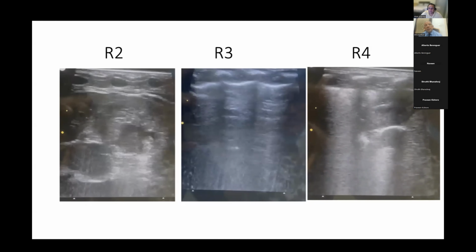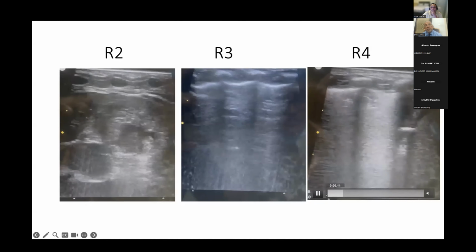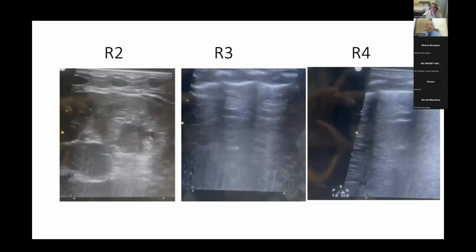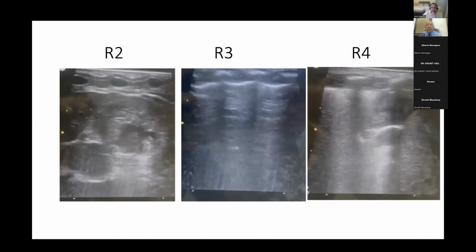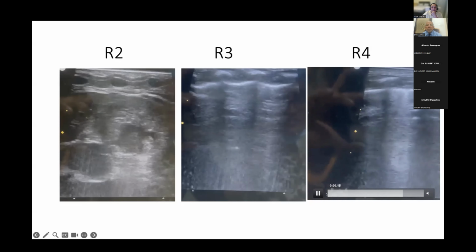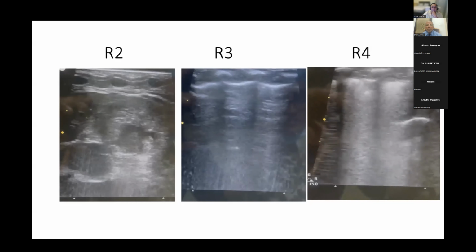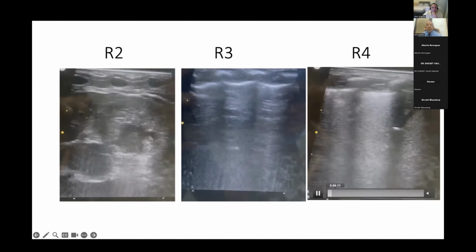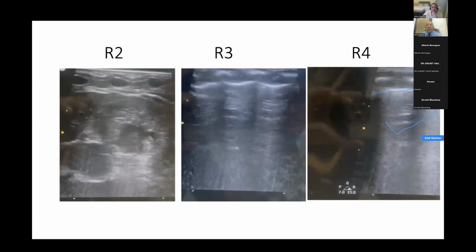Surjit? Yes, sir. I can see the bat wing sign and the pleura appears to be continuous. During inspiration I think it is continuous, and during expiration there is some subpleural consolidation seen. Otherwise pleural sliding is present. There's a B profile, and during expiration I can see A lines also. Towards the left, I think liver is seen. I can also see a few subpleural consolidations. Is that a stretch sign or what?